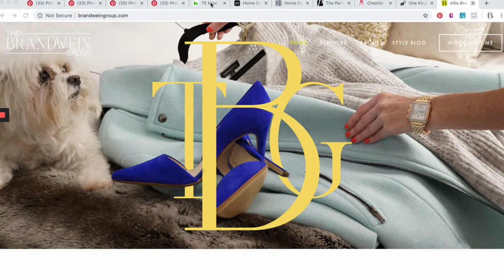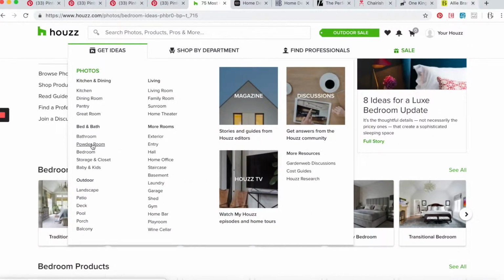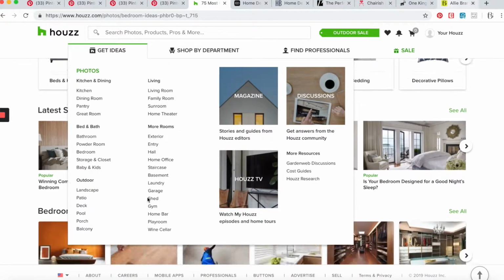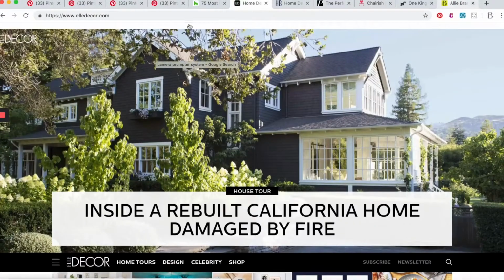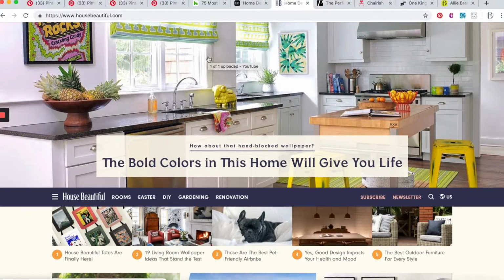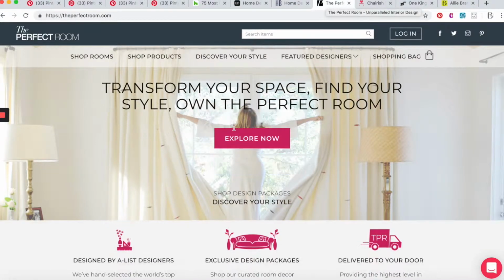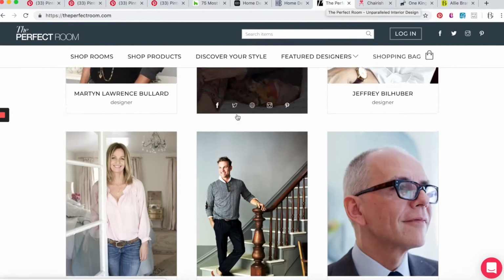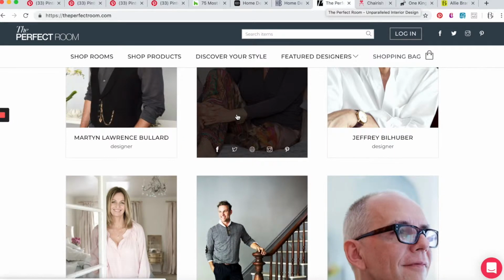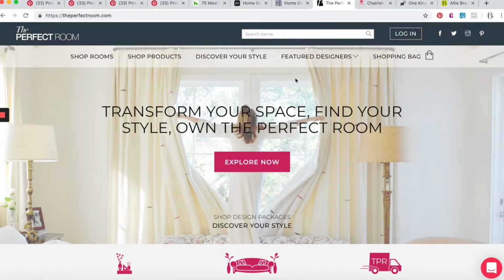For interiors, I use the typical Houzz. You can get a ton of ideas for anything, every room, any style ever imagined. I also really like Elle Decor. House Beautiful. The Perfect Room I stumbled on, and I think it's actually really fun. This is for a little more traditional and, I would say, not so modern, but again, some really great pieces, and you can purchase from this website as well.